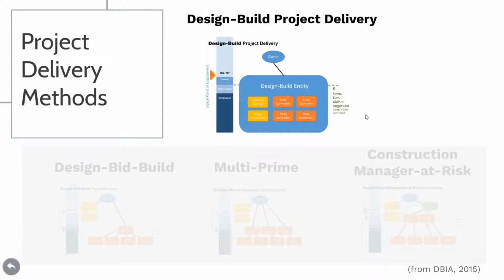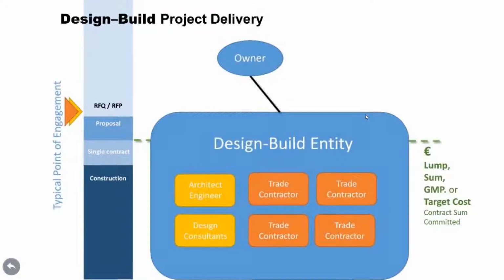As you can see here, this is a method that aims to involve an integrated team entity early in the process. Because as you can see, all the different actors are grouped into one entity, and they are included in all the different phases of the construction project. As the three parties are involved from the early stage, the design-build project delivery method is adapted for integrated project methods.